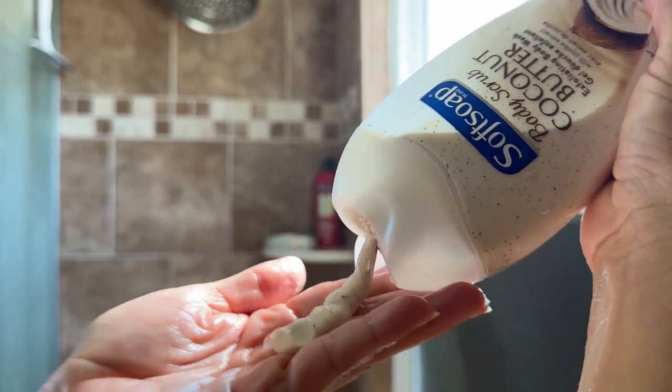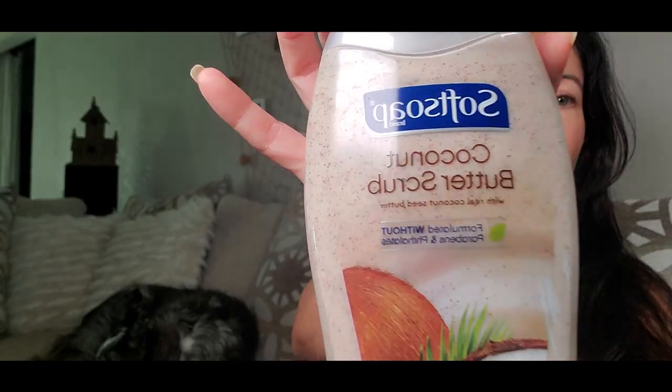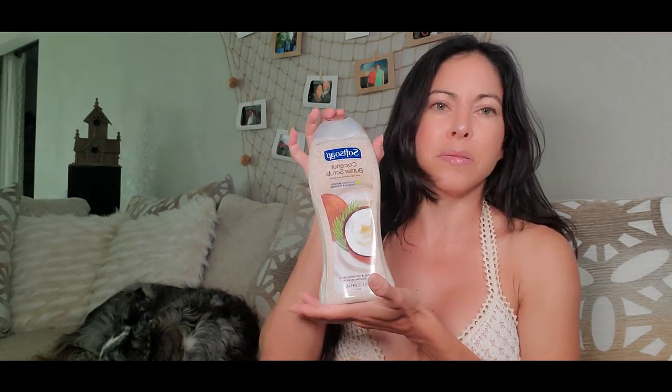Something else that I use and that is really good for your skin is this Coconut body scrub. I highly recommend this. It gives you softness, and your skin gets really soft. It's with coconut, so it has a really nice smell. It also comes in different essences, but I like this one with coconut.